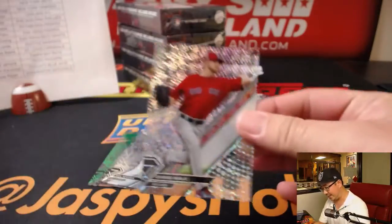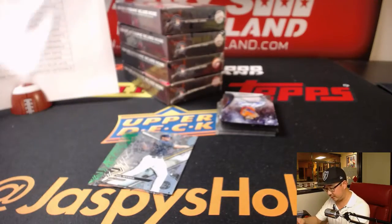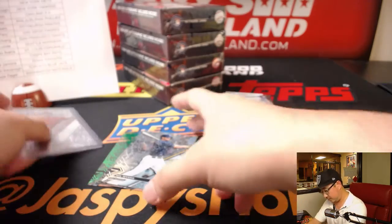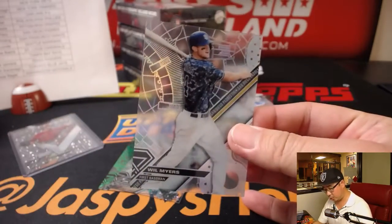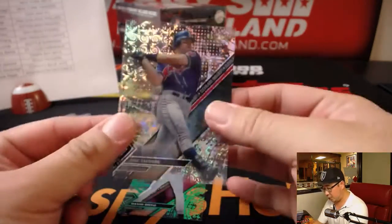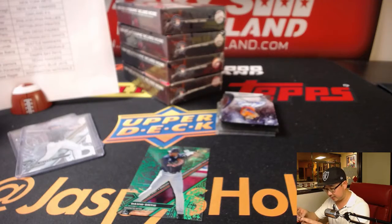Got a nice Chris Sale. It's a 250. There's a nice autograph coming up too. Chris Sale for the Red Sox. Roderick with another one. Will Myers, short print for Arthur. And the Padres. Jim Tomei for the Indians. And Nino, I believe, has the Indians. He does.